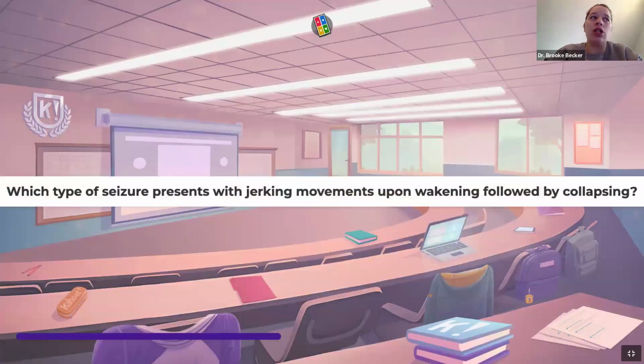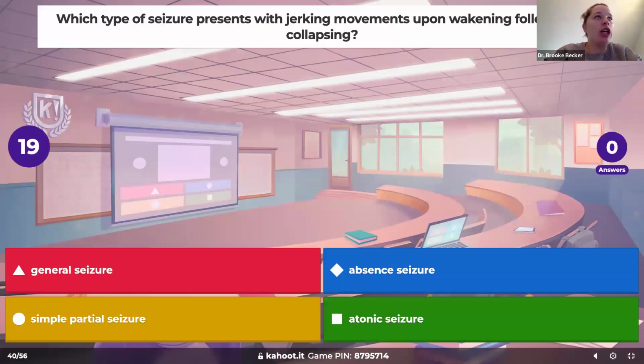Which type of seizure presents with jerking movements upon wakening followed by collapsing? General seizure, absent seizure, simple partial seizure, or atonic seizure?